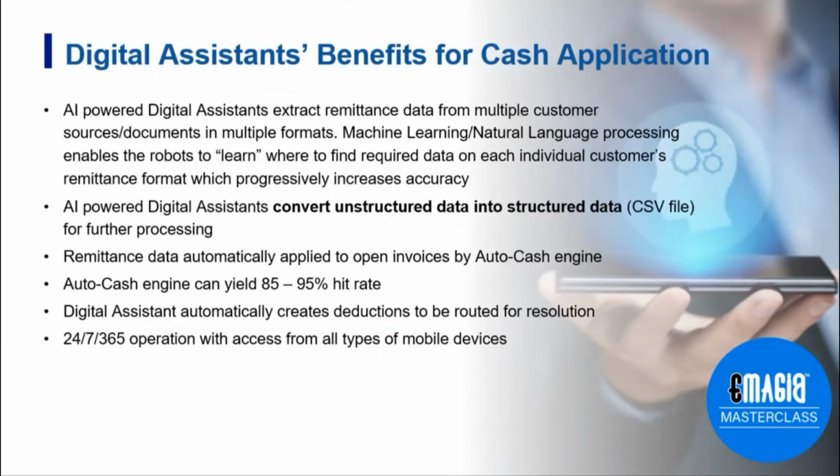And again, round-the-clock operation and access from all types of mobile devices. Again, small, medium-sized businesses, they may be paying your invoices through any of the new fintech methods, Venmo, Square, from a mobile device. And the digital assistants can accommodate that. So very, very handy to have. Very accommodating of your customers.